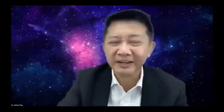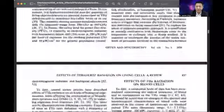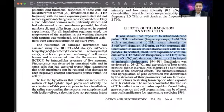But as I said before, there is a Russian war with Ukraine, and so Russia is not exactly popular right now. But we can never deny that Russian science is very good. Am I right? Russian science is very good. So this is what the report has actually shown. Here: effects of terahertz radiation on living cells, a review. In this review, I'll quickly go through to the relevant part, which is on stem cells, because that's what I want to show.